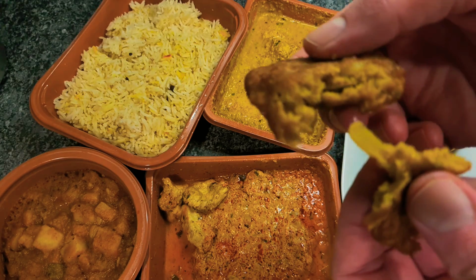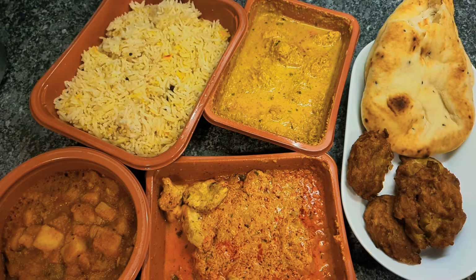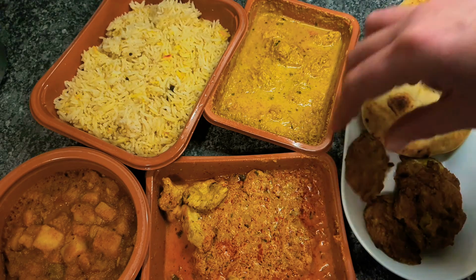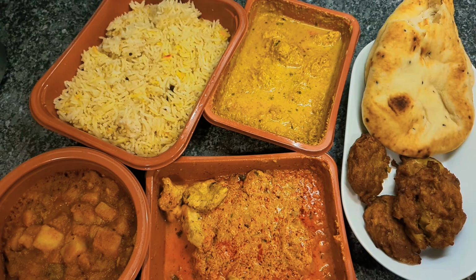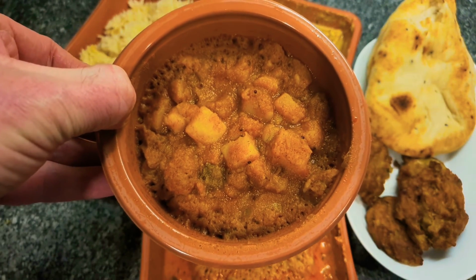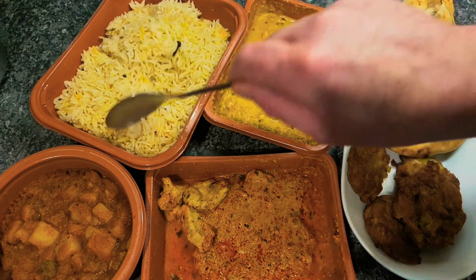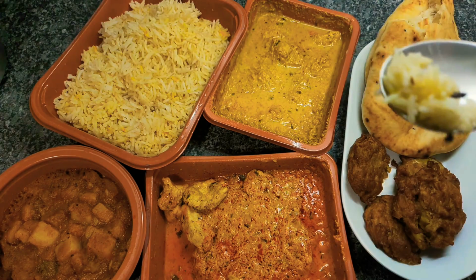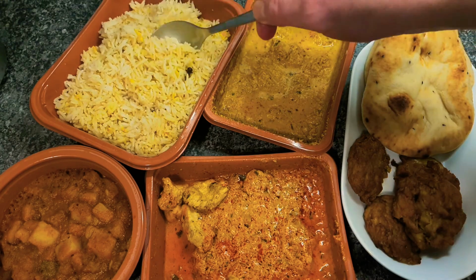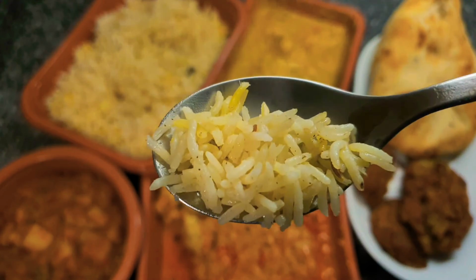So onion bhajis, well, onion coins. A little bit flimsy, very light. I think they could do with being a lot more firmer, maybe heating up more in the oven. So we've already talked about this. Check out my Bombay Aloo review that I did a few weeks back. So let's try the rice. It's got some cloves in there, some cumin. Not bad, needs fluffing up properly to do it justice, but not bad. Let's have a taste.